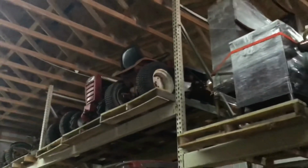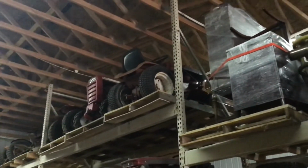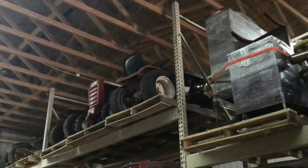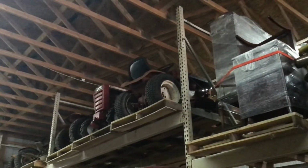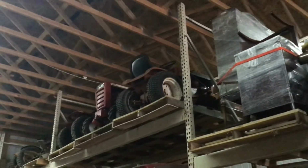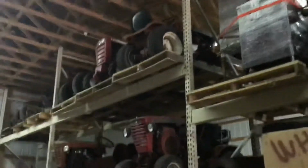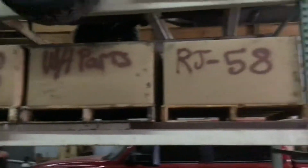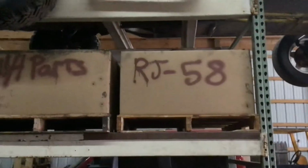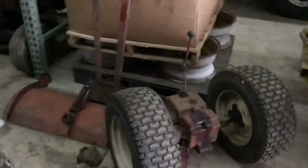Philly comes from being a '76 model, and you think of America and Philadelphia as like the 76ers. A filly is also a young female horse, and being that my daughter is a young female, we figured that would be fitting. A little bit long of an explanation, but that's all right. We got various parts from the big show and just other random stuff. There's the rest of the RJ58s, and we got totes full of boxes and parts and whatnot, transmissions all over the place.